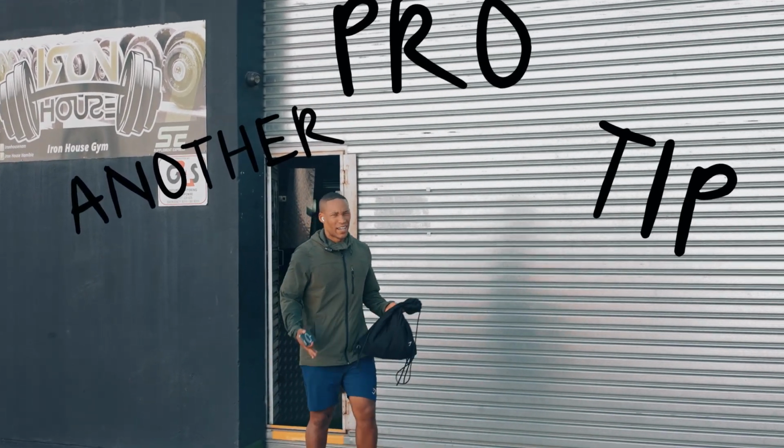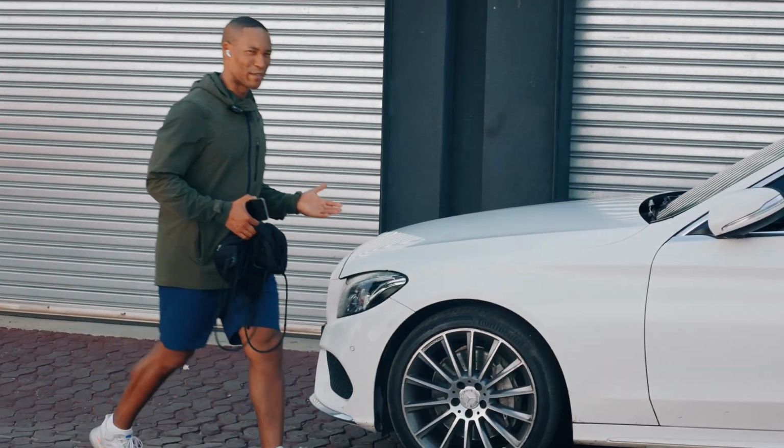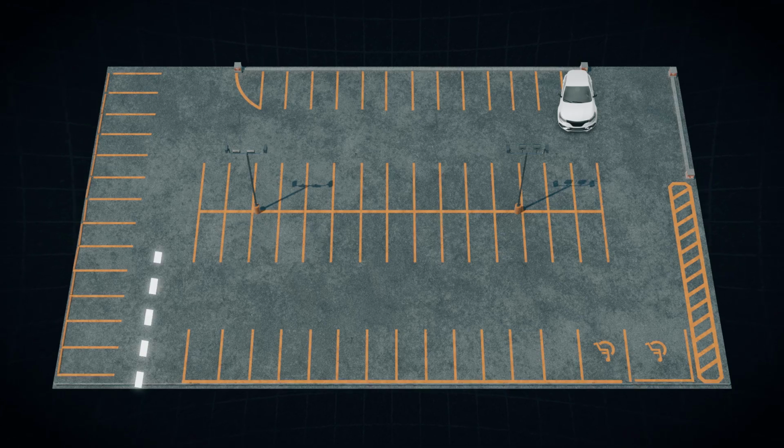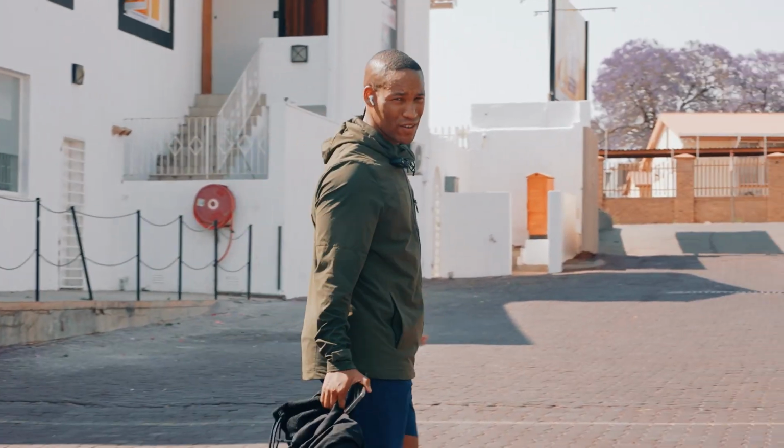Another pro tip, I just got out the gym. I could be this guy and park my car right at the door, or I could be the guy that parks the furthest to get more steps in. I'm definitely the park further guy. So another tip is just park as far as you can.